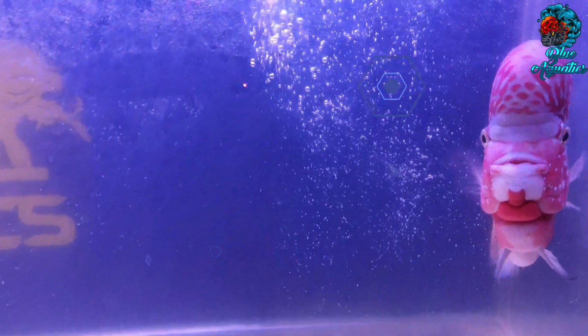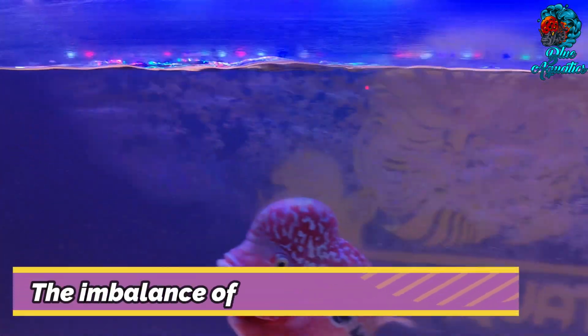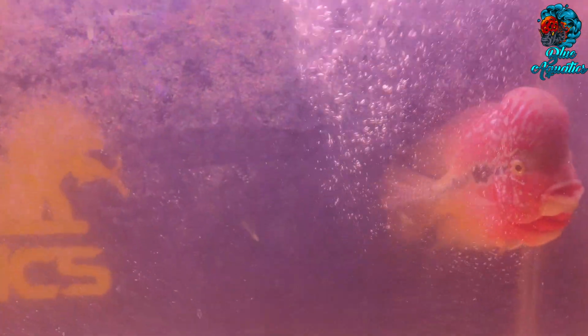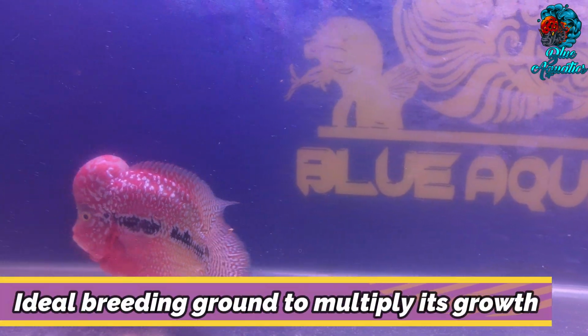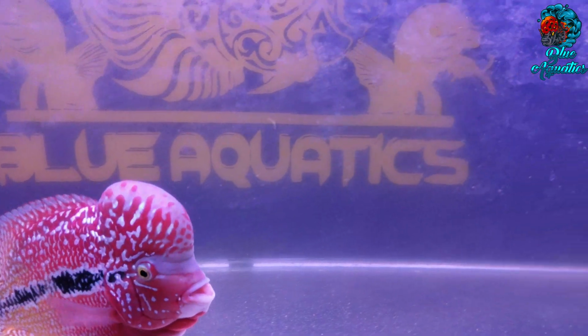Now let's discuss what are the causes of excessive algae in aquariums. Friends, the root cause of excessive algae lies in the imbalance of lighting and nutrients. If you are experiencing sudden algae growth in your aquarium, you are either providing too much light to your tank or there are too many nutrients in it. Here are the standard practices that cause an imbalance in a fish tank, offering algae an ideal breeding ground to multiply its growth. You could be involved in one or more of the discussed practices.